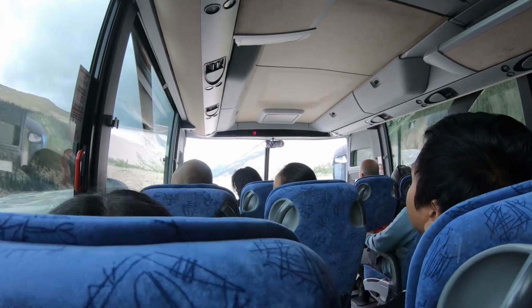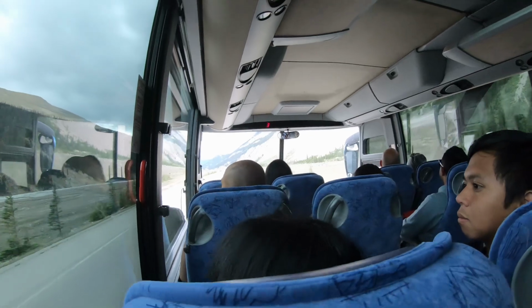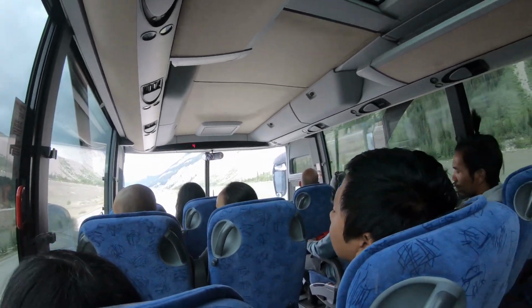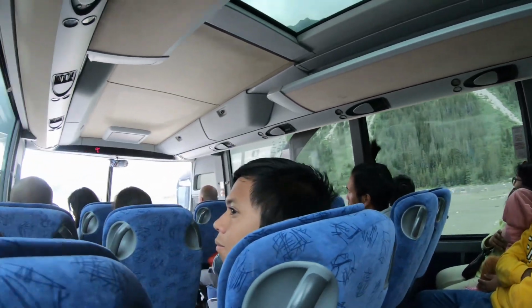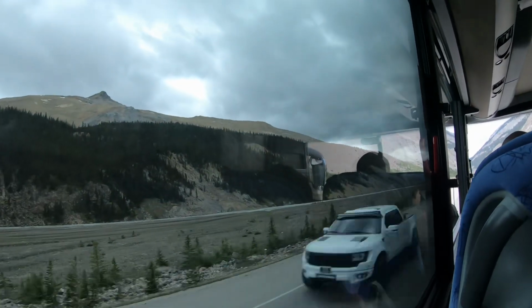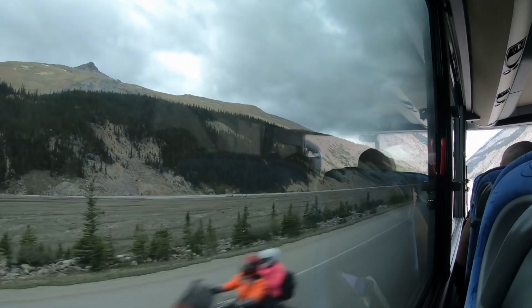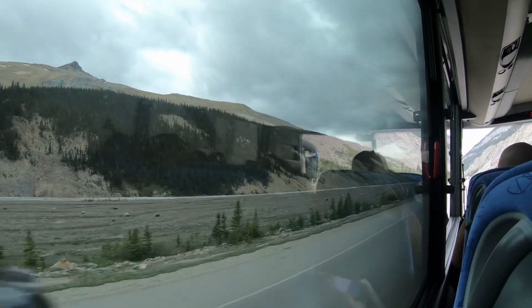We're about to enter an area that is known as the shooting gallery around here. It's called the shooting gallery because of all the boulders that come falling off of Mount Wilcox to the right. You'll notice that there are boulders on both sides of the highway. Some of them were falling so quickly they managed to jump all the way across. The reason for the rockfall in this area, it's pretty simple. It's due to the freeze-thaw process.